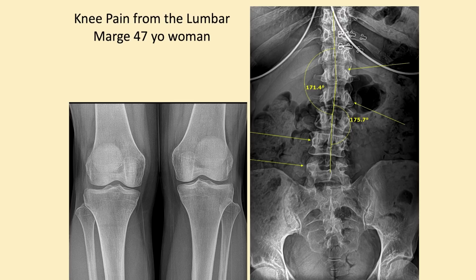Now, looking at this gal's knees, you can see the space in there in the platform. The bottom bone is called the tibia, the top bone is called the femur, and there's a pretty decent space there. We can see the kneecap should be centrally located, and this one's a little bit lateral. So does that mean the quadricep could be off?